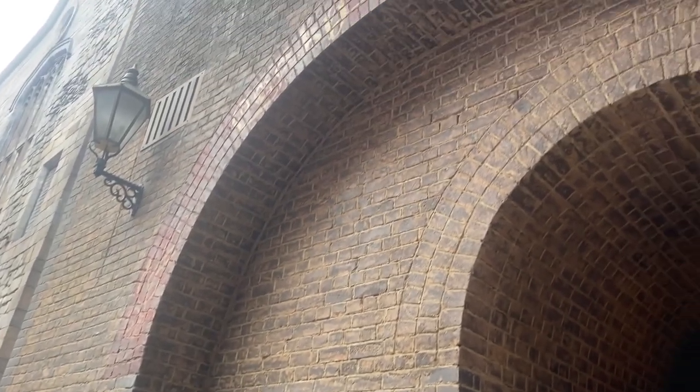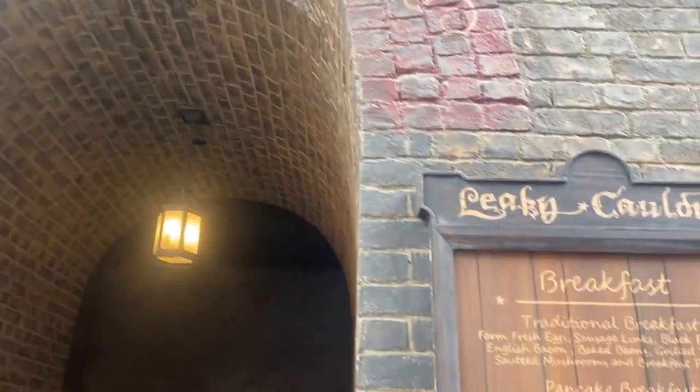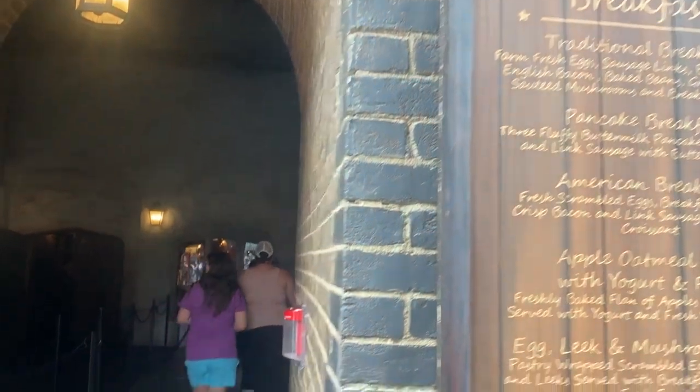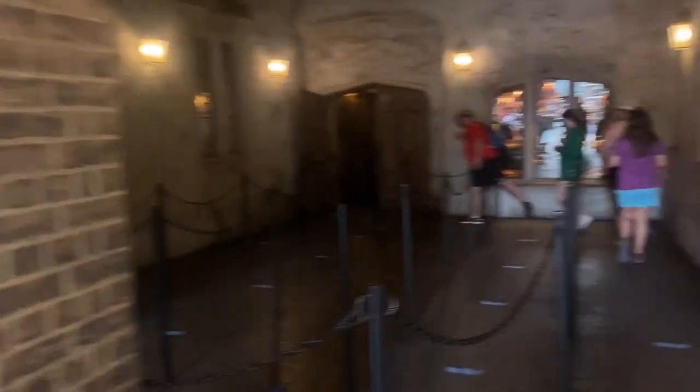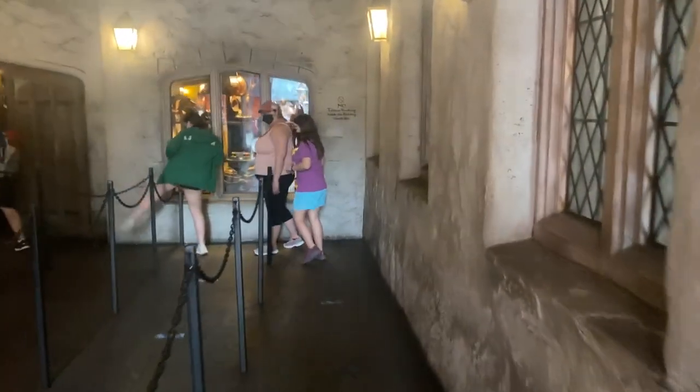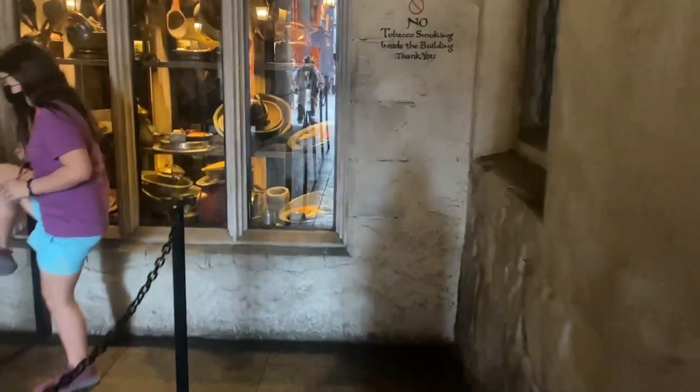At this point, we've got about 10 minutes left of the breakfast window here at the Leaky Cauldron and no line. So we are going to go grab ourselves a delicious wizard breakfast. I found that the breakfast over at the Three Broomsticks was fabulous. I love going into the Harry Potter restaurants.